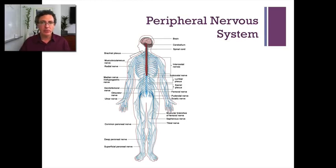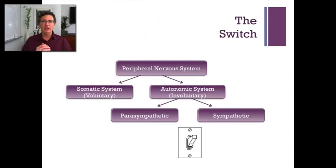Now, if we think about the peripheral nervous system in detail, and I'll demonstrate all of this to you by the end of this lecture, we can first of all divide it into two parts. There's the somatic system. The somatic system is the system that allows us to take intentional or voluntary control over our muscles and organs. Some people can do things like slow their heart rate, and well, we all can to some extent, but especially the muscles, really, controlling the body through the muscles.